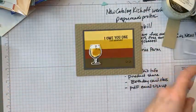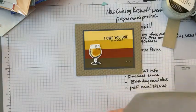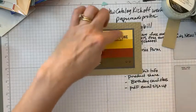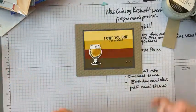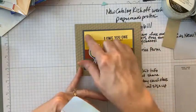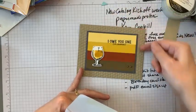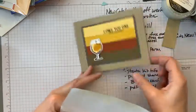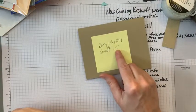I just thought it was so cute and clever. I copied it straight out of the Stampin' Up! Catalog. I loved these little strips, and I thought, oh, that's going to be so hard to figure out, but it's not hard at all. The gray is 4 1/4 by 3 1/4, and the strips are 3/4 by 4.